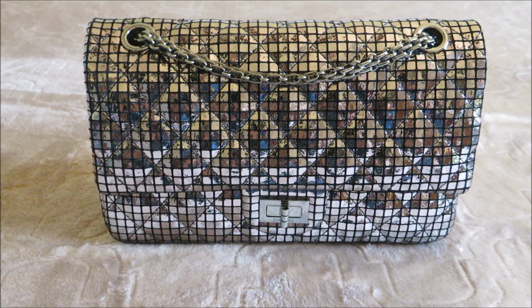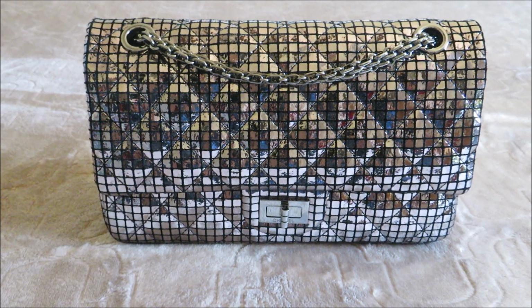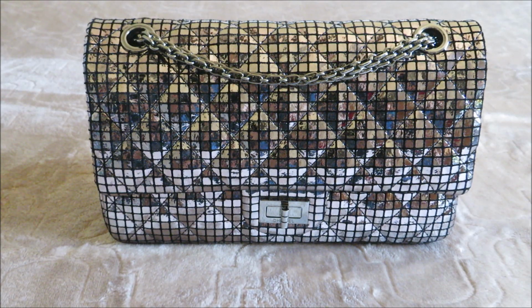This is the Chanel Mirror Reissue. Mirror, just like you're looking in a mirror, M-I-R-R-O-R. It's from pre-fall 2012 and it's a 16 series. So of course, being older, the only way you're going to be able to pick one of these up is on resale.